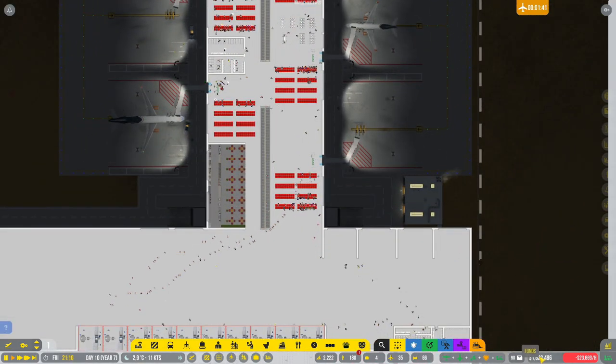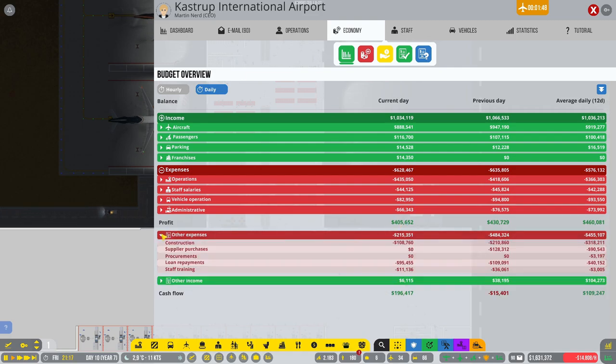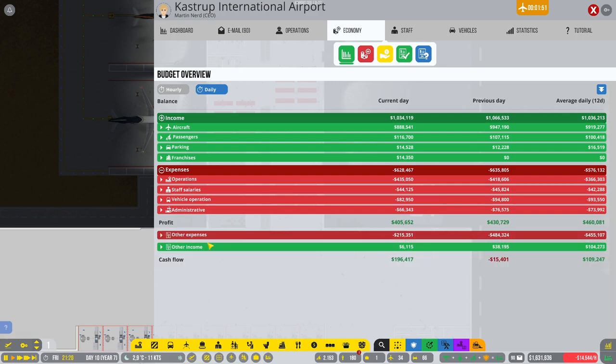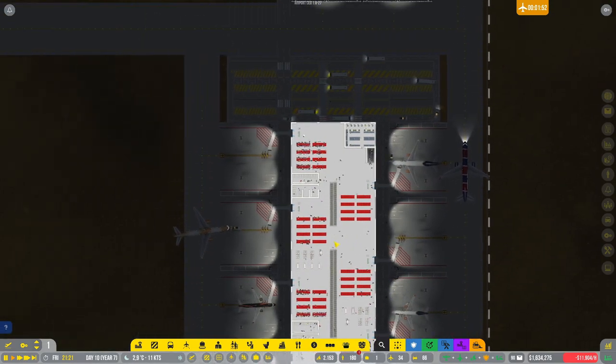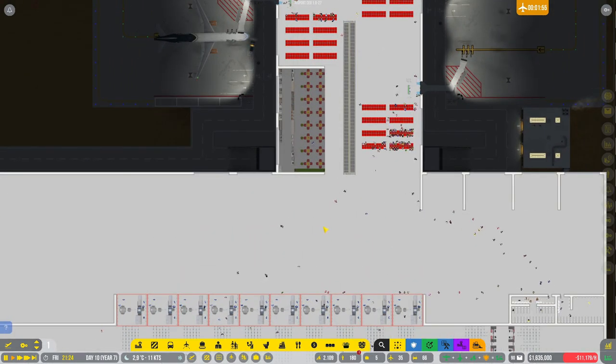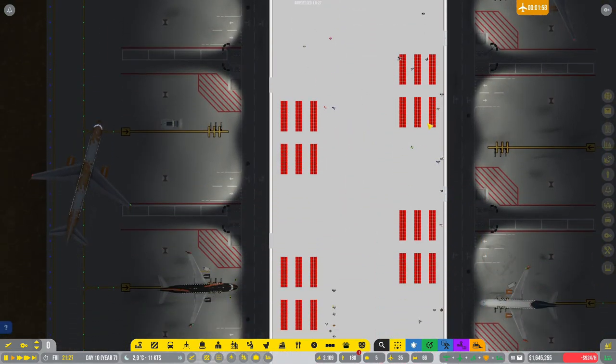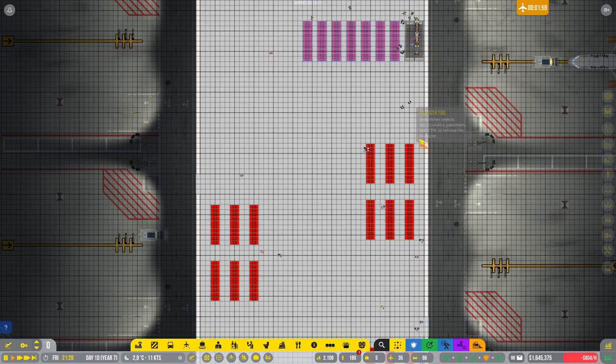This is going rather well, and we are, well, minus 19,000. Well, 405,000 profit, if we don't include construction and loan repayments and staff training and so on and so forth. So that's all good. Let's get an escalator in to go down. All this seating can go away. All these doors can go away.